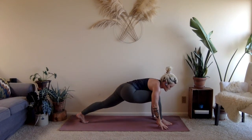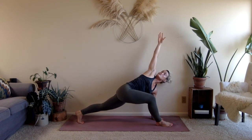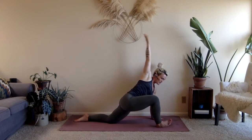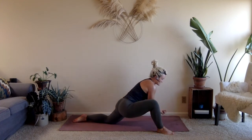Exhale, circle the hands, plant the left hand. And inhale, reach the right fingertips toward the sky. Okay, so this is our hip opener. Lower the back knee to the earth. Uncurl the toes. And now circle the right hand inside the right foot. And so you can heel toe the right foot off toward the right edge of the mat.